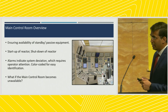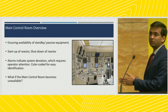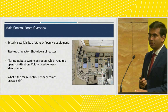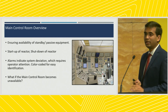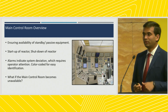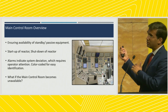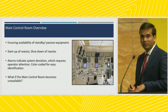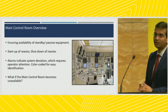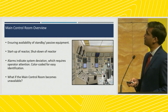Another thing that we carry out from the main control room is the startup and shutdown functions. Usually these reactors run from breaker to breaker, which means around 2 years, and then it is shut down for a period of around 20 to 25 days to carry out the complete outage. During that time, the turbine generator system that I showed you is completely dismantled, and in-depth inspection is carried out to ascertain whether the equipment is healthy for the next cycle of operations.